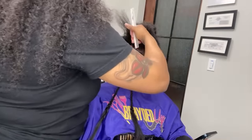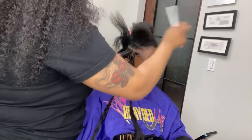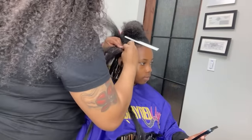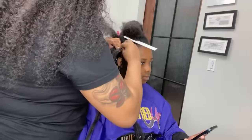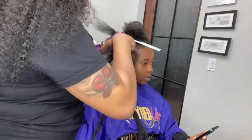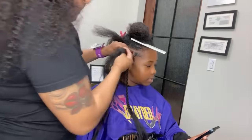Do I still hurt or not really? No. Yes, that means you're getting older. You're growing out of your tenderheadedness. I used to be tenderheaded when I was a kid too, though. I ain't gonna lie, my hair is still very nappy.